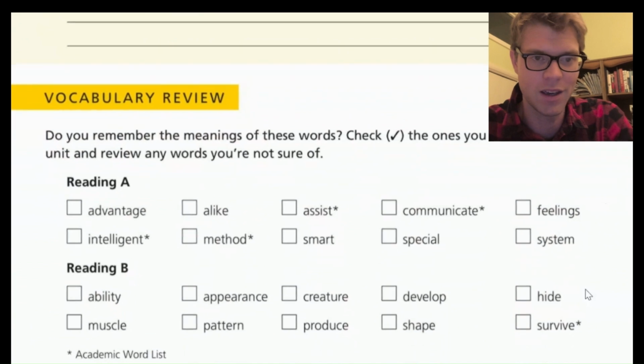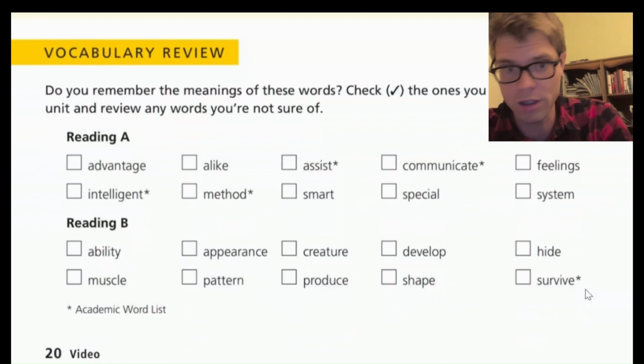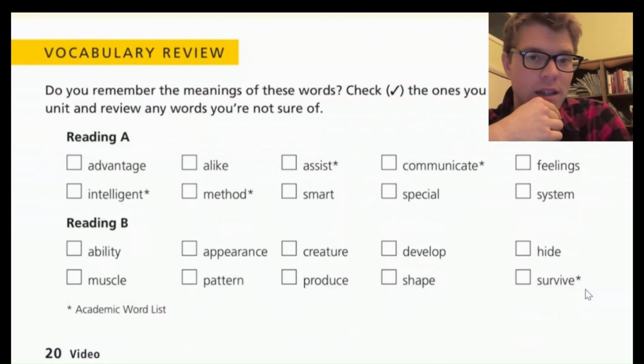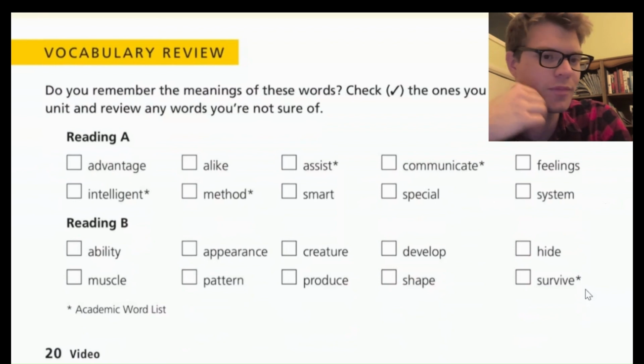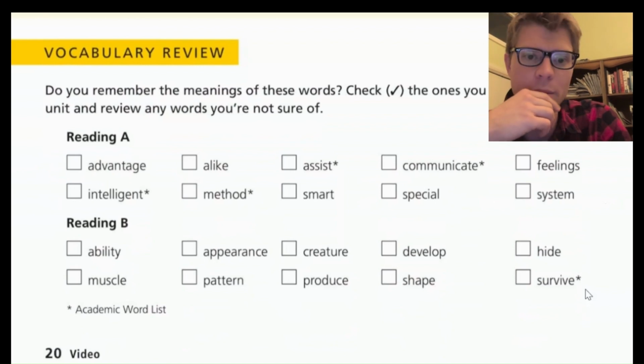Okay, vocabulary review. Do you remember the meanings of these words? If you do, you can check them off. We've got advantage, alike, assist, communicate, feelings, intelligent, method, smart, special, system. Ability, appearance, creature, develop, hide, muscle, pattern, produce, shape, survive.